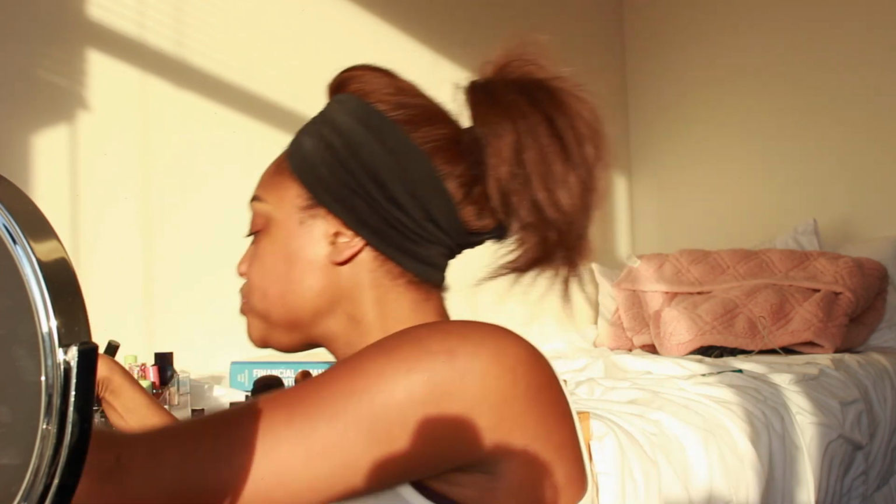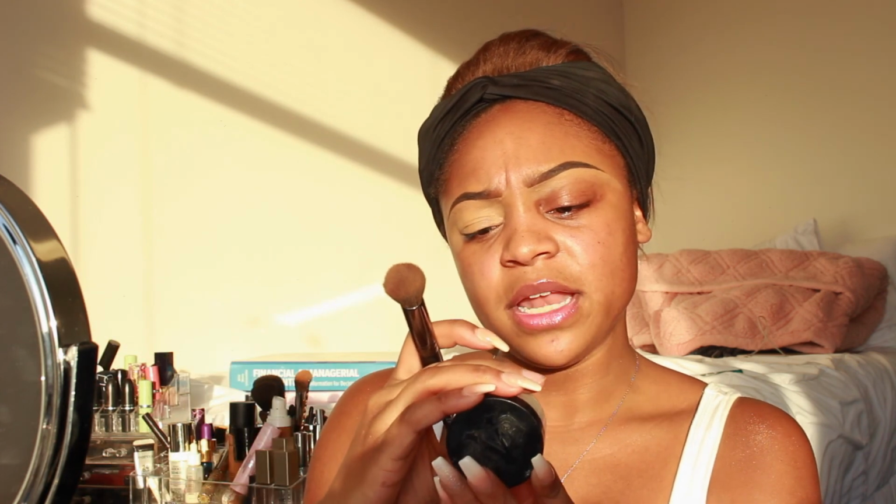As soon as you're done and you've got it blended out and it looks like this, you want to go ahead and set it before it creases. I'm going to be using the Lock-It brightening powder from Kat Von D. I love this stuff. It's in the color golden. It's like a yellow powder. I use this to bake, set, all of that good stuff. It's amazing. I'll take a little bit and pour it in the back of the cap, and then just go ahead and set that all in place.